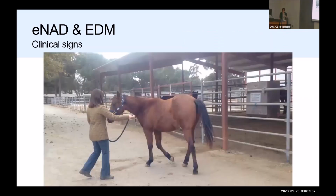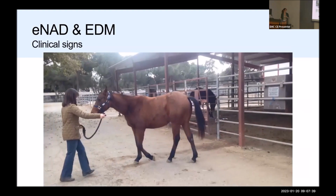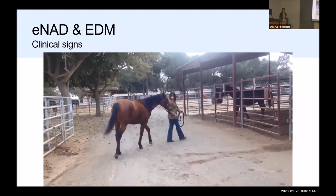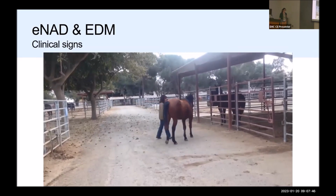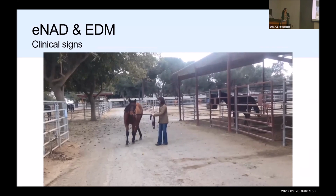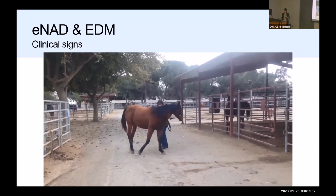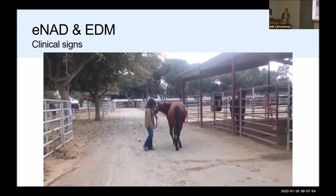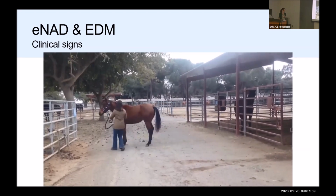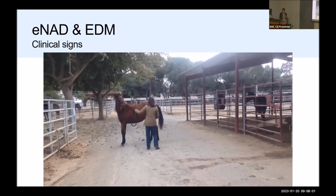So I've got a video of this. So this video is a yearling quarter horse thoroughbred cross with ENAD that was subsequently confirmed on histopathology. This foal was the offspring of a clinically normal thoroughbred stallion and a quarter horse mare with clinical signs of ENAD, who'd previously had offspring with ENAD. So the foals were housed with other normal mares, and the foals were kept on a vitamin E restricted diet, which is quite easy to do in California.